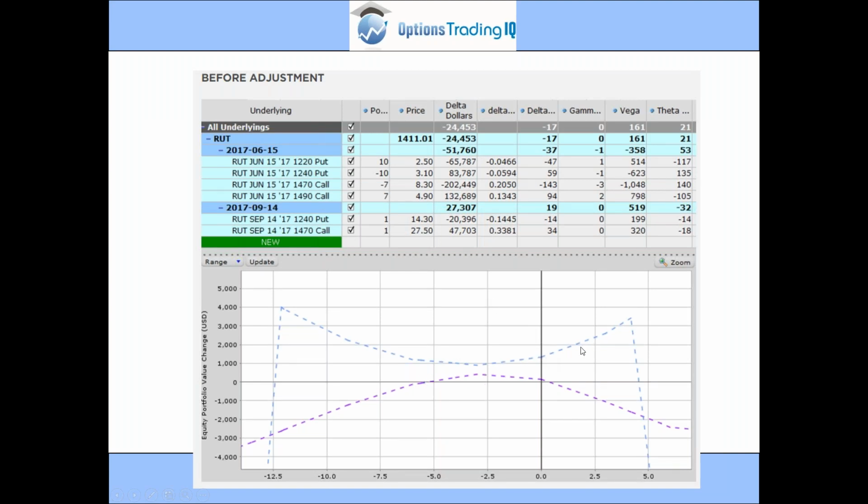So here the market's rallied up. Delta dollars is okay, but the delta of this short call is a problem. It's at delta 20. So that's a concern for me. So I want to move that away, because it's at that level that if the market keeps rallying, losses are going to pick up steam pretty quickly.